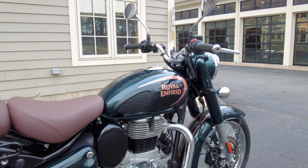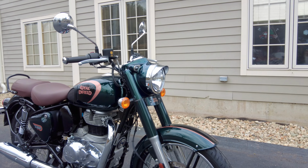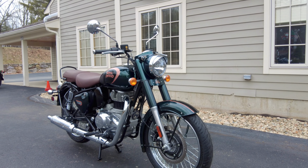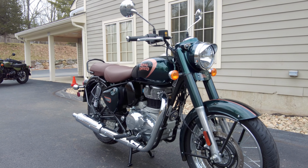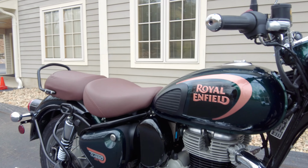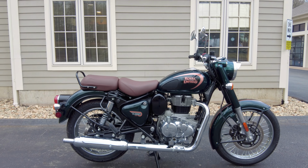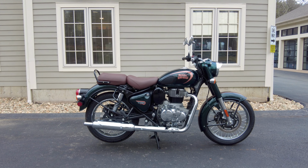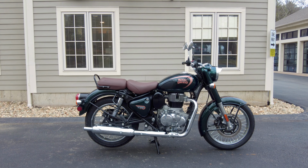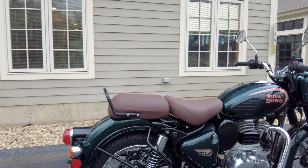Speaking of the weight, it weighs 430 pounds wet. The wet weight is ready to ride, so it's filled with gas, oil, brake fluid, any fluids required for operation. So that's the actual weight you're going to be maneuvering and handling. So, relatively lightweight, especially with a low seat height. The seat is 31.6 inches off the ground. In just a couple minutes, I'll throw a leg over it, and we'll see how it fits me, and I'll make some comments about that.